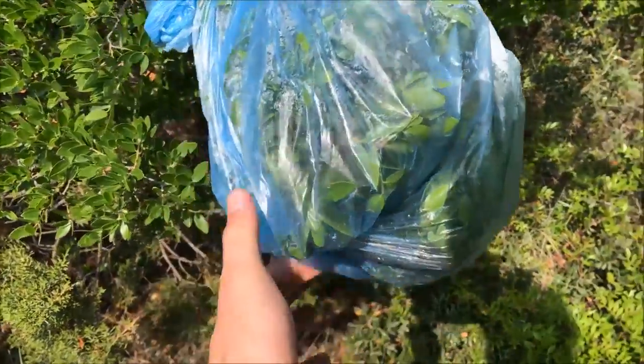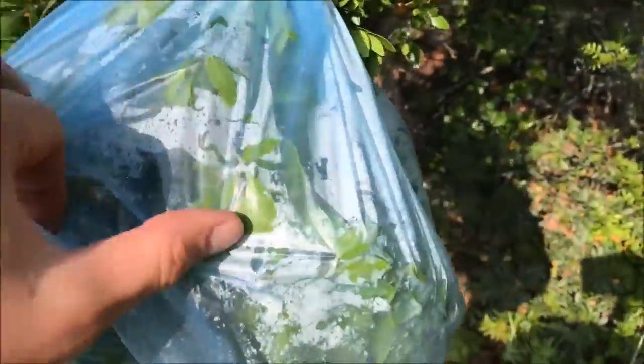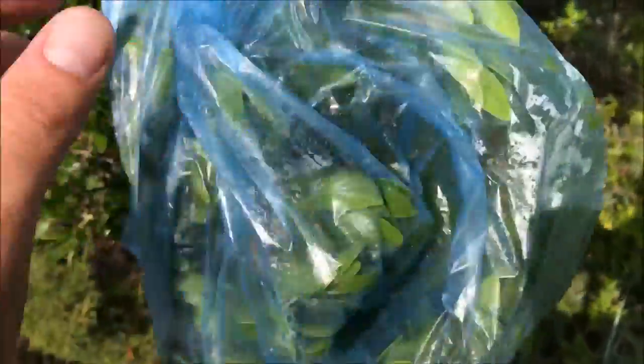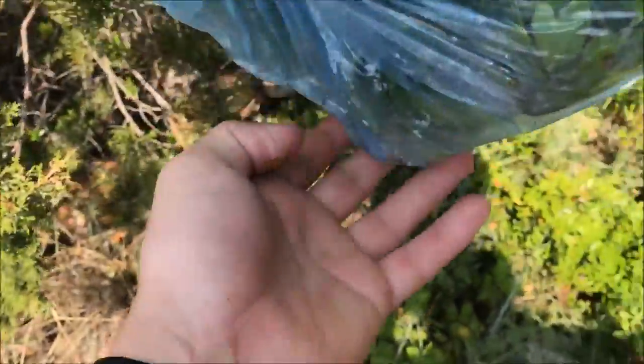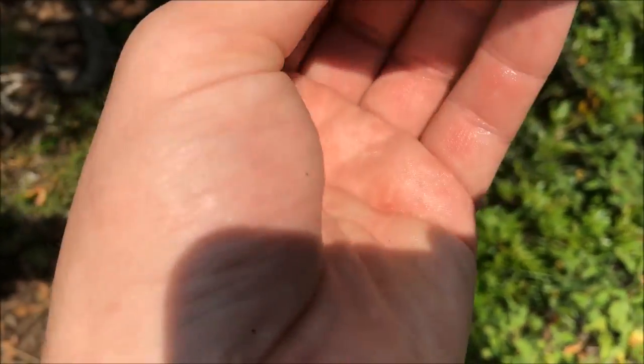It's been around 15 minutes, you can see that it works. If you look to this side, you can see the drops. And luckily, it will all come to this rock here to make just a little bit of water.